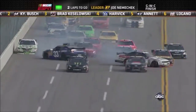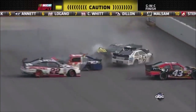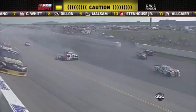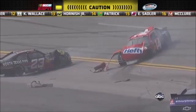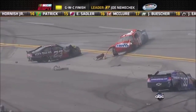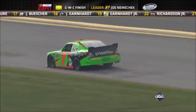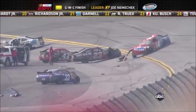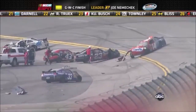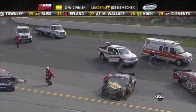Oh, trouble. Harvick's around. Oh, got spun on the backside by the 43. How many is it going to collect? Hold the brake. Oh, what a vicious crash. Eric McClure. Get it around here. I think we're okay, baby. Just need tires. Accident that began at the front of the pack, jockeying for position to race for the win, ends with some heavily damaged cars scattered across turn 3.